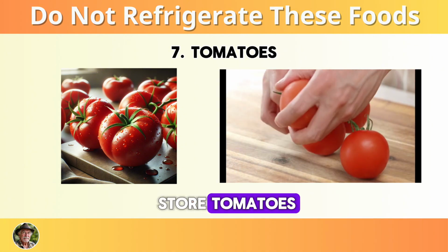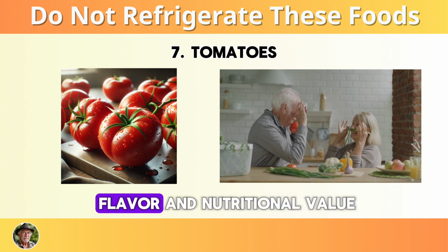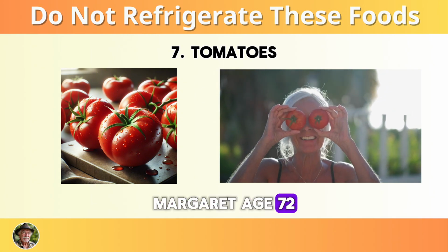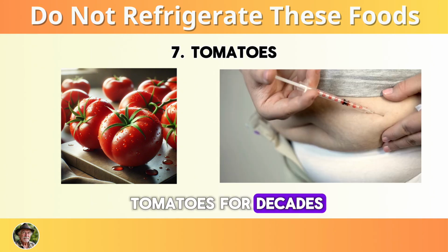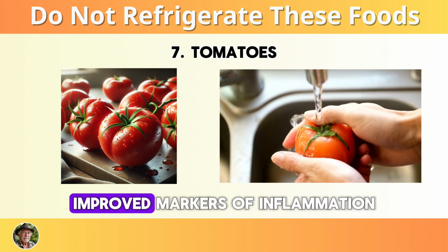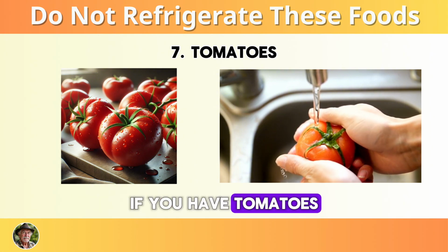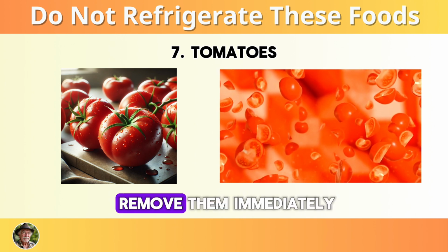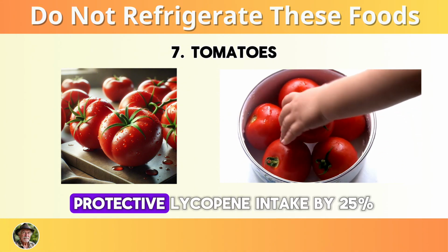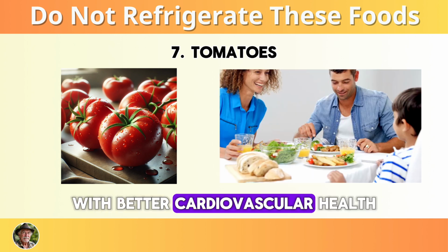The right way to store tomatoes: place them stem side down on your counter, away from direct sunlight. This preserves both their flavor and nutritional value that's so vital for senior health. Margaret, age 72, had been refrigerating her tomatoes for decades. When she started storing them at room temperature, her routine blood work showed improved markers of inflammation, a change her doctor specifically noted. If you have tomatoes in your refrigerator right now, I urge you to remove them immediately. By making this one simple change, you could be increasing your heart-protective lycopene intake by 25%, potentially adding years to your life with better cardiovascular health.